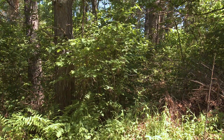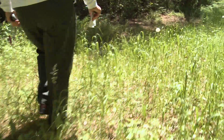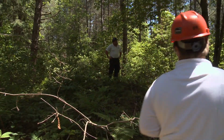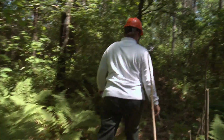Millie! Find it? Yep, keep coming down the road. Okay. Oh, there you are. So I think we can probably get in on this furrow here and it'll get us pretty close to the tree. Okay.